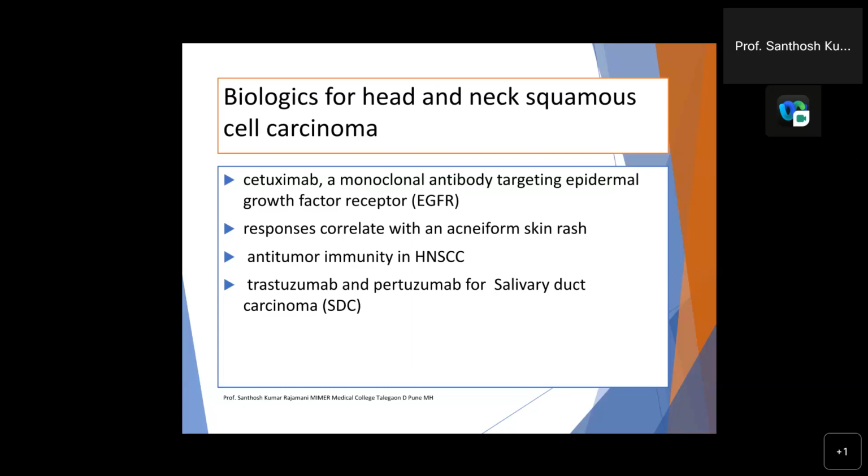So the response is usually correlated with an acneiform rash. It's an anti-tumor antibody for squamous cell carcinoma of the head and neck. Trastuzumab is for salivary duct carcinoma. Trastuzumab can also be used for head and neck squamous cell carcinoma. So cetuximab and trastuzumab.